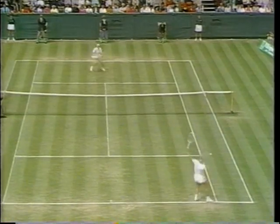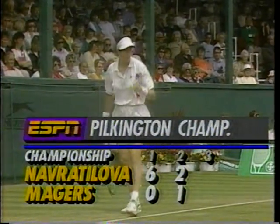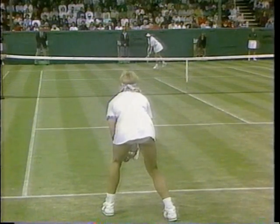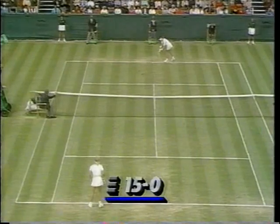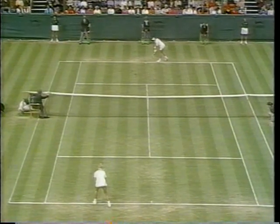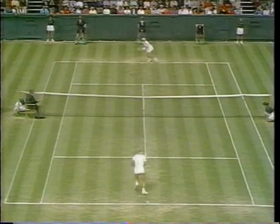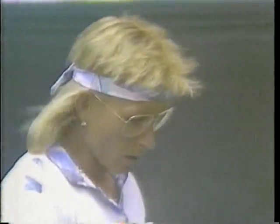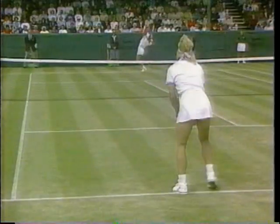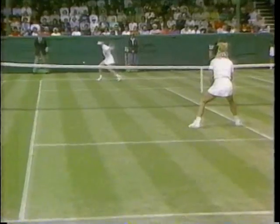Gretchen Magers to serve, down 1-2 in the second set. 15-love. Boy, that is gusty. She just stopped in the middle of the ball toss there. It's also one thing with Navratilova's experience, 15-0. When she plays that shot in this point here, she goes back on the volley down that side of the court, and she's looking for the forehand down the line. She knows that Magers has to use that wind to try and keep it in, and she's just anticipating everything.